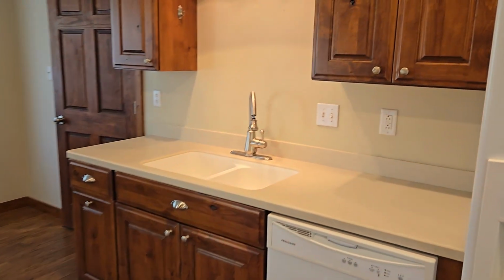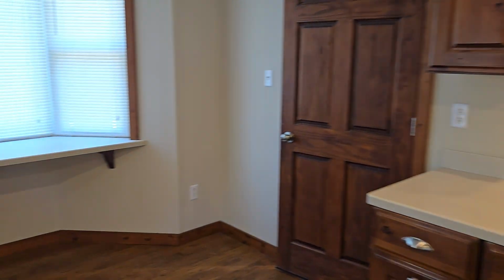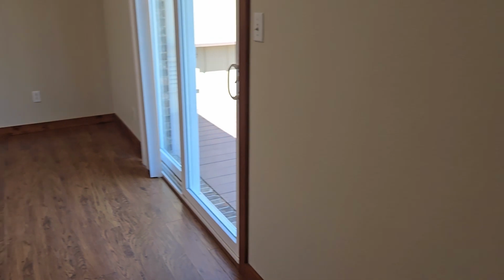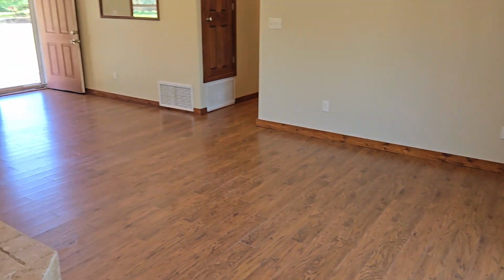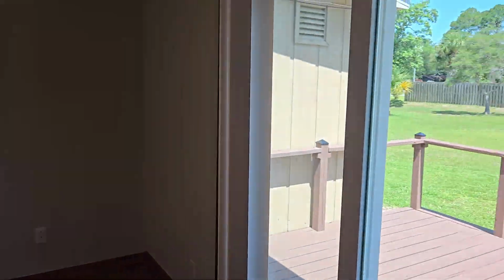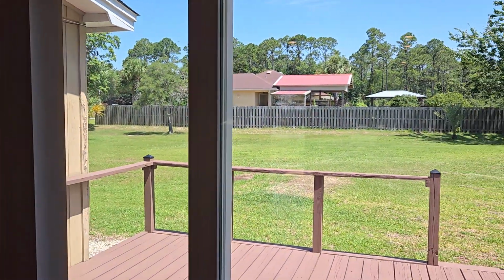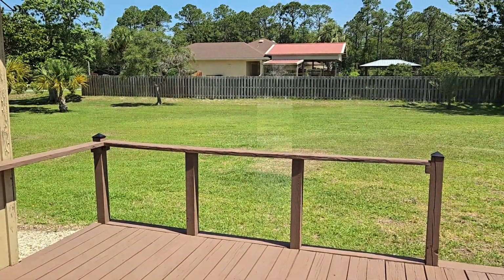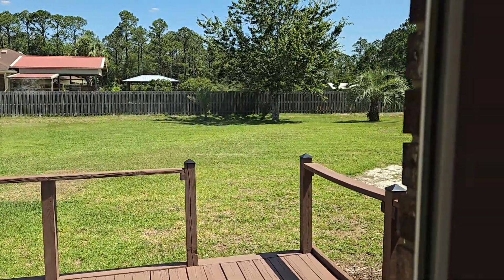There's that sink, your fridge, of course. You do have a little bay window right here if you wanted to put some stools. And then looping back around, that is where we entered from. And then this is going to be your sliding door to go out to your gorgeous backyard. So much space here. Just lovely.